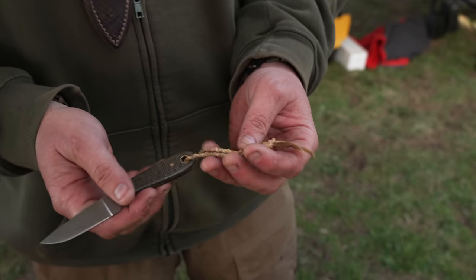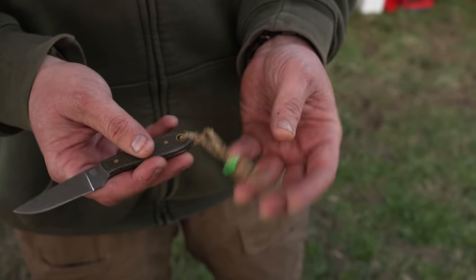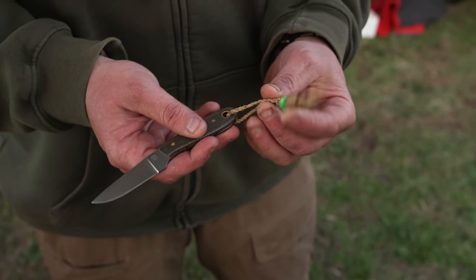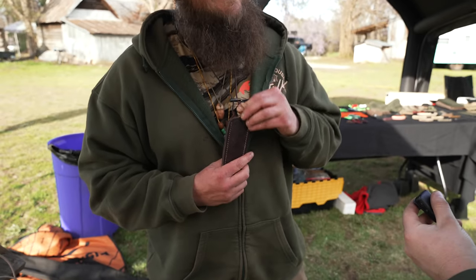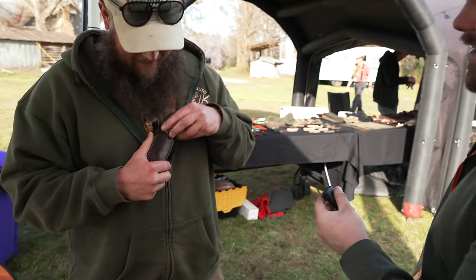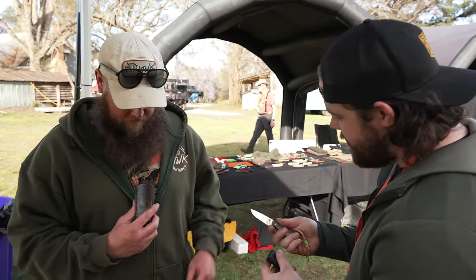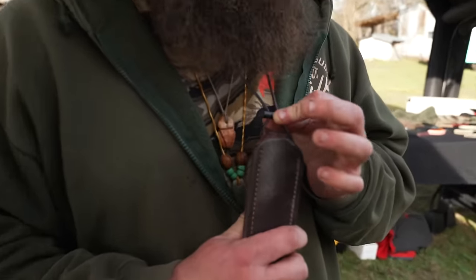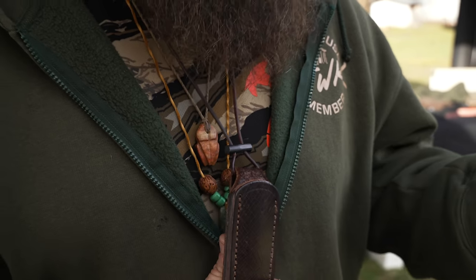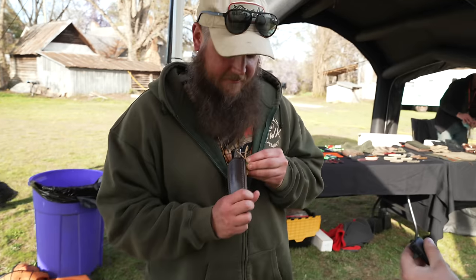And this is a little glow-in-the-dark bead there. And this is actually some buckskin from Mr. David Holliday. So it's kind of a cool thing. That is actually a really sick fixed blade. I like how small and thin that is. Yeah, it's a fun one. And then I just have a Wazoo lanyard with their ferrocerium rod on it. So that's normally something similar to this is what I like.